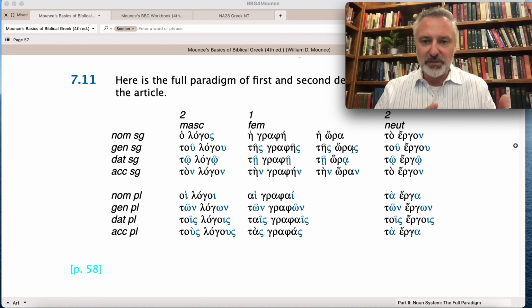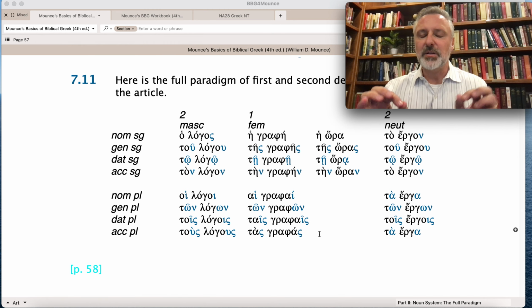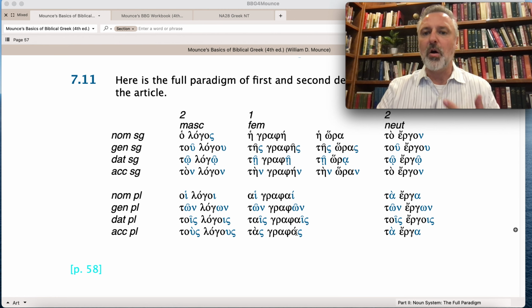The difference is, so this is where the article comes in handy. The article comes in handy because if you have tes, you know that it's genitive singular because the accusative plural article is tas. So it would be tes horas, that's genitive singular. And tas horas would be accusative plural. So that's one thing to note, that you could have some ambiguity between the genitive singular and the accusative plural in alpha stemmed feminine nouns.